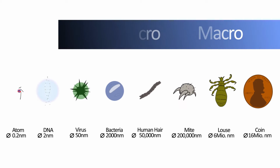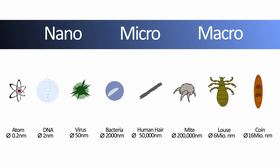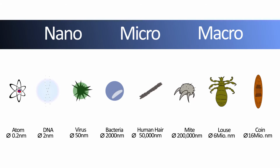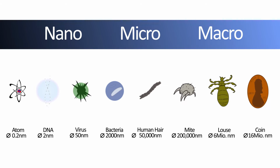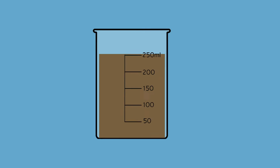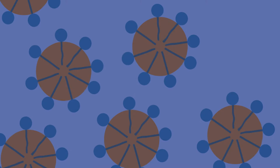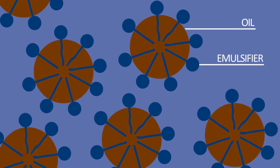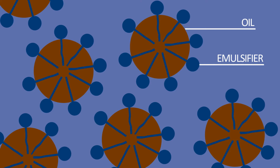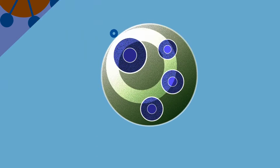So what's nanotechnology? Nanotechnology is the creation of functional materials through the exploitation and control of novel properties of matter on a scale of under 100 nanometers. NanOx is a complex blend of surfactants in a water hydrocarbon microemulsion. Surfactants are compounds that lower the surface tension between two liquids or between a liquid and a solid. They act as detergents, emulsifiers, and dispersants.